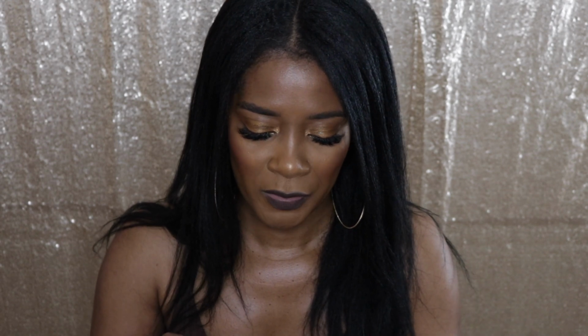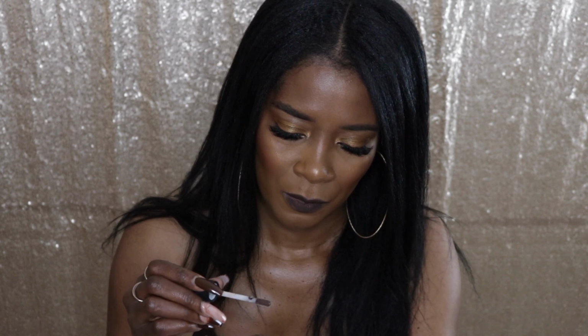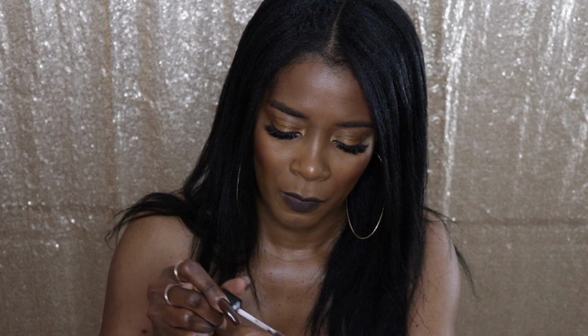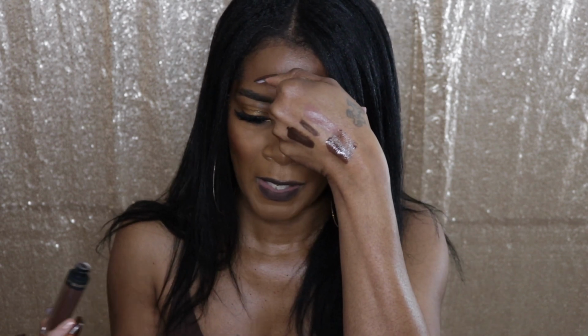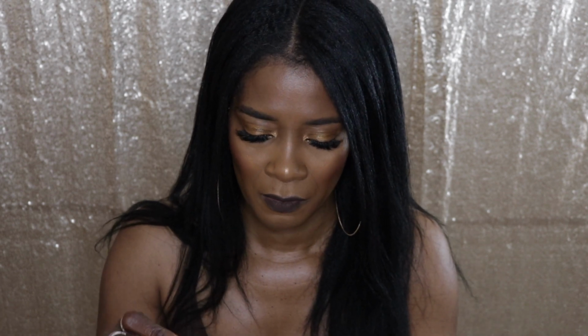Let's swatch the gloss. And this has a flat applicator. It doesn't have like that little boot. So let's put it here. Oh, this has like the same shade of the lipstick. I personally don't like glosses that are this deep. I prefer my glosses to be more of like a lighter brown or gold shade, but let's see. I'm just gonna put it over top of this.